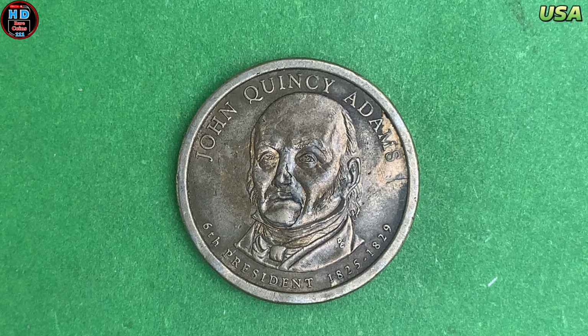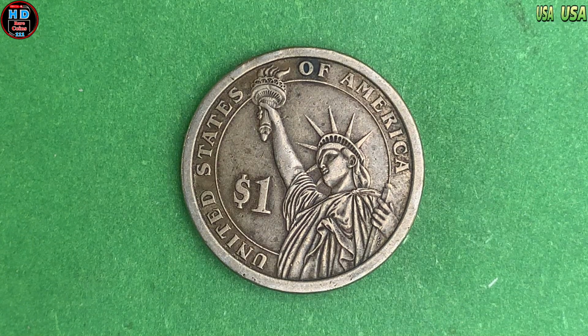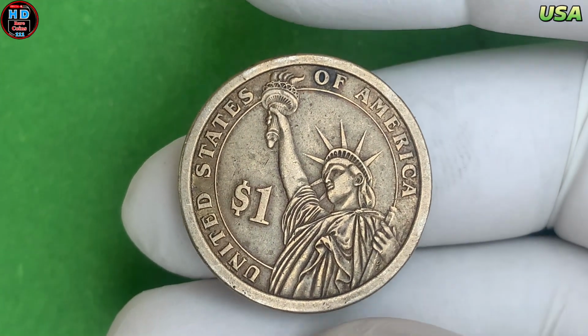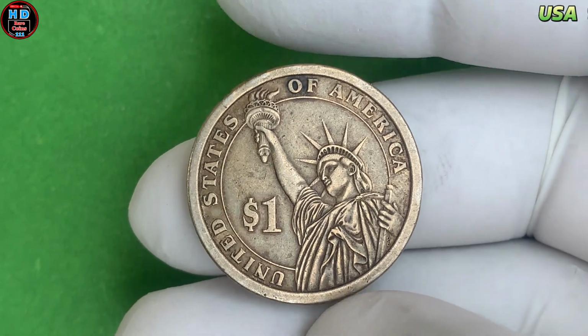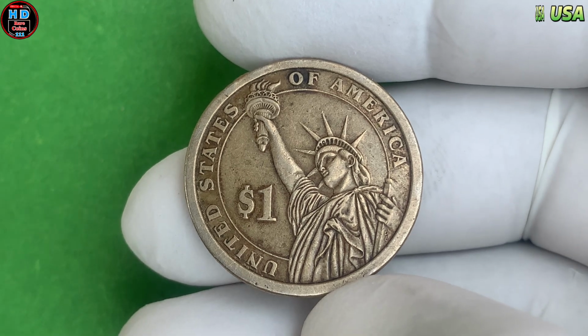Imagine holding a small, golden piece of history that connects you directly to the early days of American leadership. A coin that doesn't just shine with metal, but glows with legacy, power, and mystery. Today, we're diving into one of the most fascinating coins in American numismatic history, the United States of America John Quincy Adams gold $1 coin. A coin that represents a president, a legacy, and for a few lucky collectors, a life-changing value.